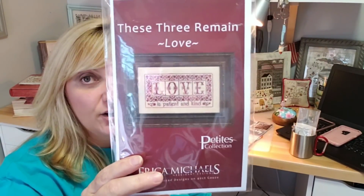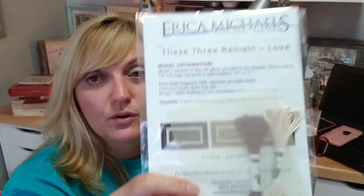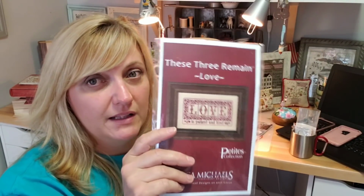Okay, so first she sent me this Erica Michaels kit. Are you kidding me? It's on 40 count silk gauze, which I've never stitched on. I've stitched on silk gauze, but not 40 count. I've stitched on 40 count fabric, so silk gauze should be easier. Silk gauze should not be intimidating. It's actually easier to stitch on than fabric. It's different just because it's a different texture, but it's easier to see, I feel like. But she included, so this has the silk gauze and it has these two beautiful silks as well. And they're just gorgeous. So pretty. So I really want to get stitching this. I love this.